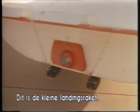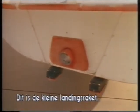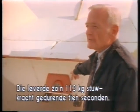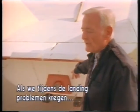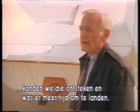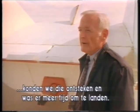Now this is our little landing rocket. It had about 250 pounds of thrust for 10 seconds, and if we got into a problem during the landing, we could fire that rocket and it would give us a little more time during the flare and touchdown.